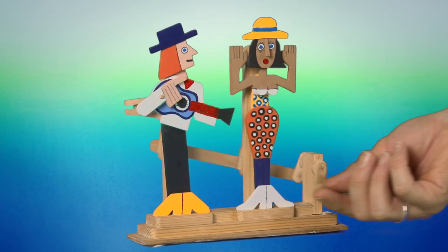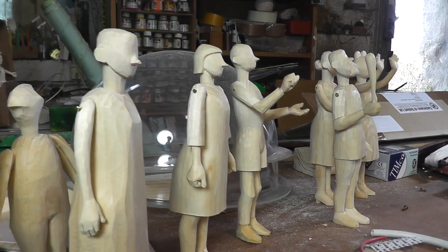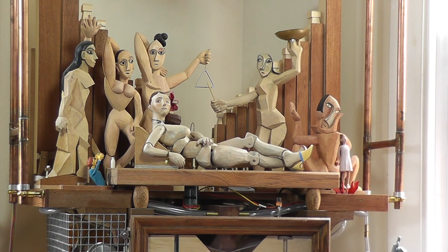He was up all night doing this. Thought, well, if Peter can do this in his spare time, which it was then, I think I ought to get my finger out. Paul's constructions are often large and complex, with exquisitely crafted detail. They have been bought by collectors all round the world.